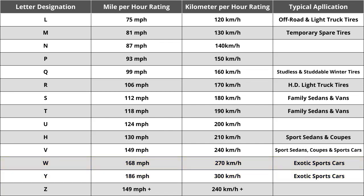So the speed rating of T in the case of this tire means that this tire is rated for speeds of 118 miles per hour or 190 kilometers per hour. While speed rating is important in some unique cases, you shouldn't spend a ton of time focusing and comparing tires based solely off of this.